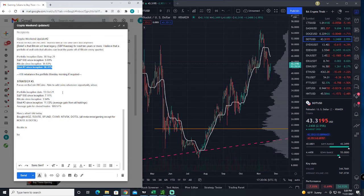Strategy 3. Again, we're focusing on KuCoin altcoins. I'm not constrained to any type of portfolio here. I can add coins whenever opportunity arises. I don't want to say there's endless capital, but whenever there's opportunity, I go ahead and buy these things. Portfolio inception date for this was 13 October. S&P returns since then, 7.11%. Bitcoin, 3.94%. And our average gain from all holdings is 11.13%. Our average gain for closed trades, 169.57%.